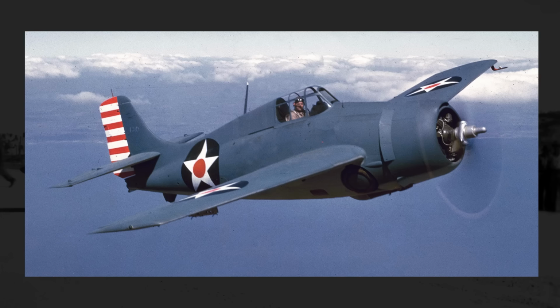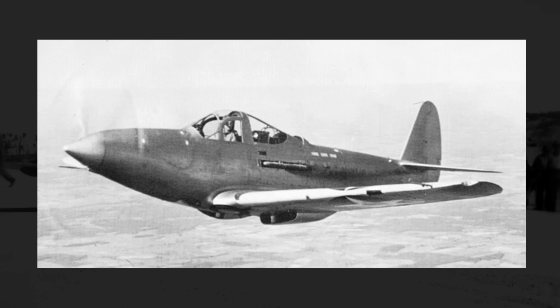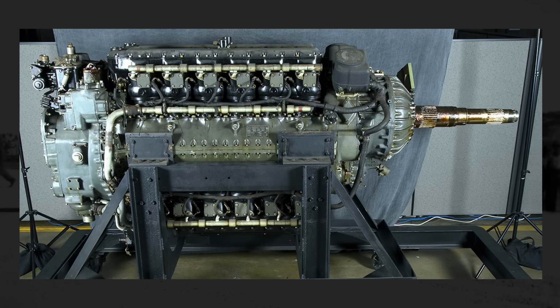But with the greater aerodynamic potential that inline engines offered, the Navy did occasionally dip their toes into liquid cooling, and one engine that they were interested in early 1941 was the Lycoming XH-2470, a 24-cylinder H-block experimental engine that was designed to output 2,300 horsepower.